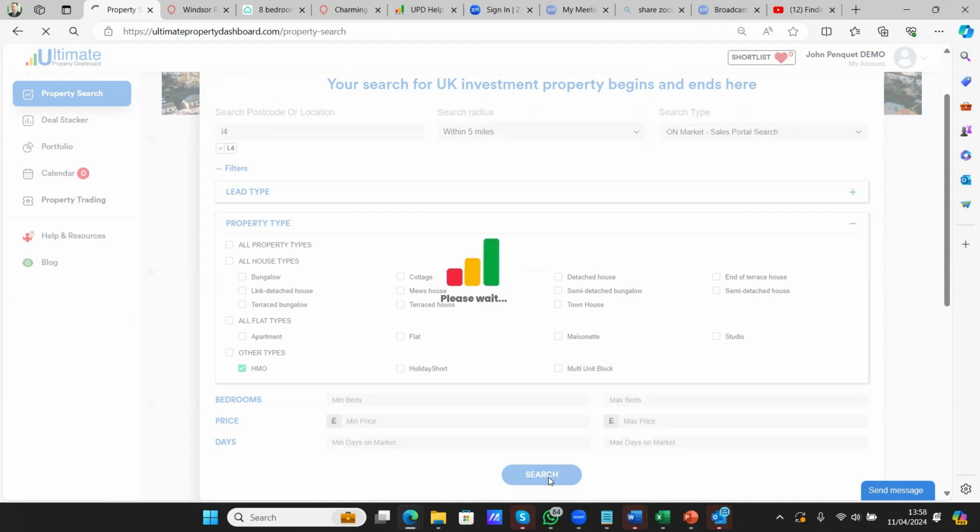And bear in mind, we're searching through tens of thousands of listings at the moment, all deduplicated. Every bit of text that's related to the listing is being searched and checked, and then it's being verified to make sure that we've got information that is relevant and that is correct and shows us exactly what we're looking for. This is an enormous search, so this will take a little bit of time. But while it's doing this, let me just draw attention to a couple of things.